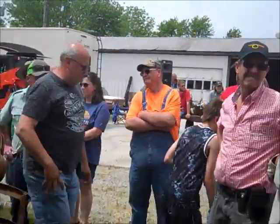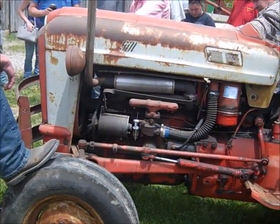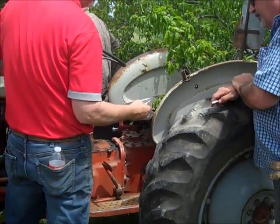$75 on the locust posts. I don't want none of them, they're in the field. Some of the bid, $5,000. Give it a bid, $1,000. Bid, five, six. Six, now seven, now eight.